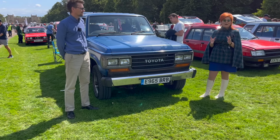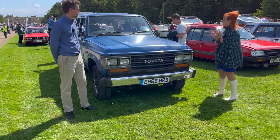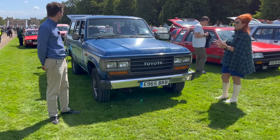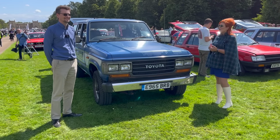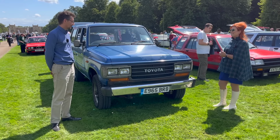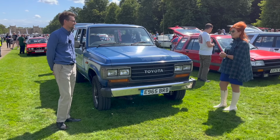Fred and I have been absolutely entranced by this 1980s Toyota Land Cruiser, and we are obsessed with it. So we had to come and track down the owner, Rob. Rob, it looks very well used. Do you use it regularly? Yeah, every day I drive the vehicle. This is your everyday car?